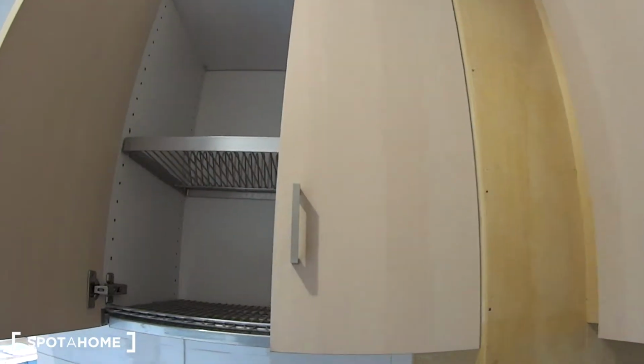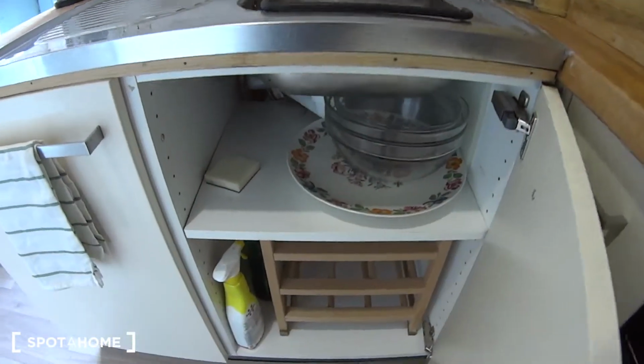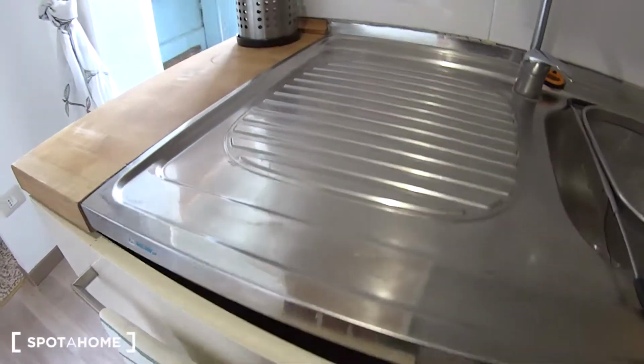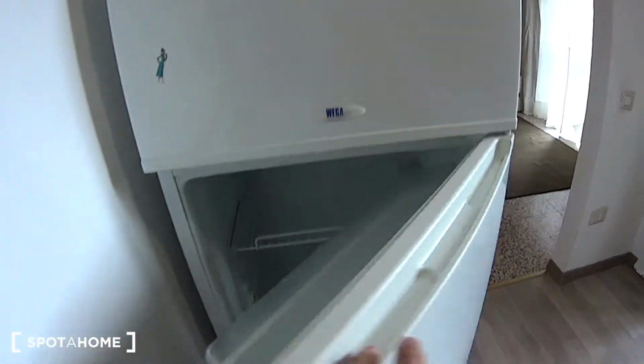While in this one we find a rack to dry your plates and glasses after washing them in this sink over here. There's also a drainer, very handy. Another compartment here on the side and room for the rubbish in this one. A little cute shelving right up here. While in that other corner you'll find a freezer as well as the fridge right underneath.